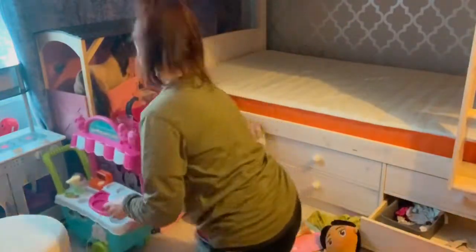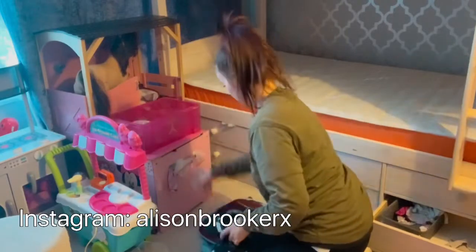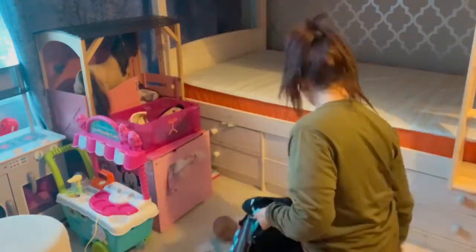I don't hoover this room. I'll do that in the morning when I do the stairs. Then we'll come upstairs and do all of it, but I will put everything back in its place. Just make sure that it looks more presentable anyway.